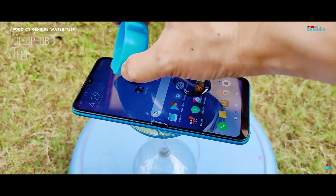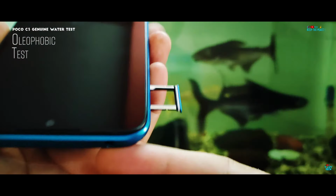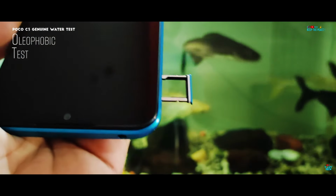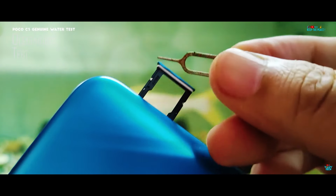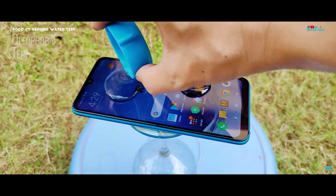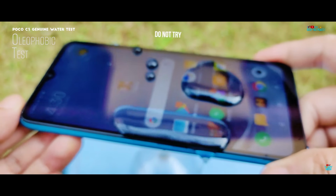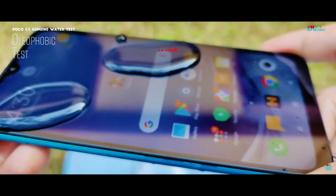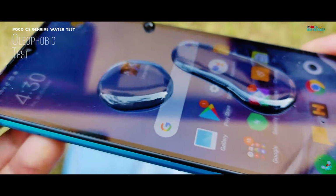The SIM tray though does have a white rubber seal on it, something which Poco had claimed during the launch event, and it is good to see it actually present here, especially when it is absent even on more costlier mid-range devices. Also, the Poco C3 has P2I splash-proof nano coating, but as you know from previously tested devices, it may not be of much use and can still fail a water test or cause issues like in the recently tested Redmi 9 Prime.